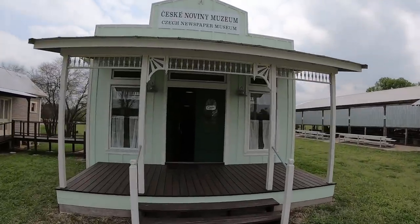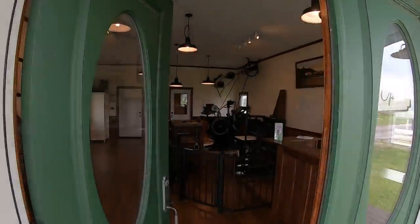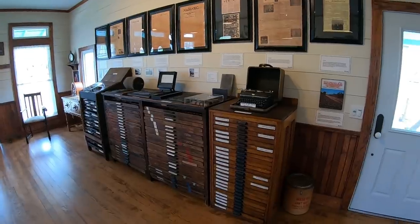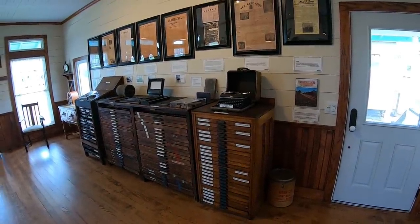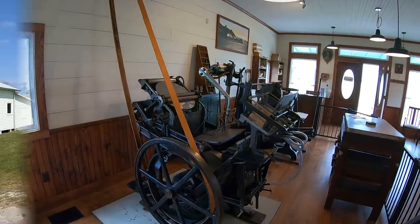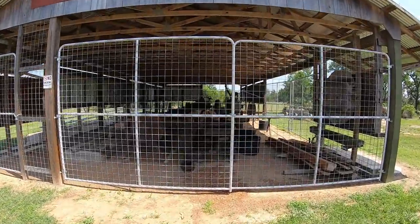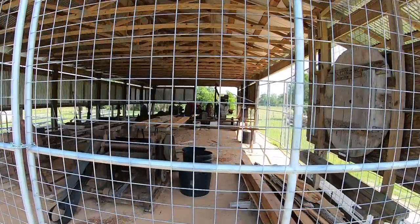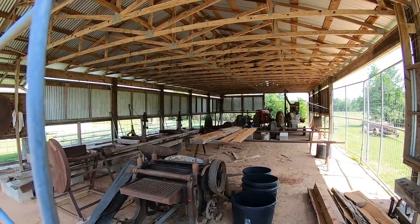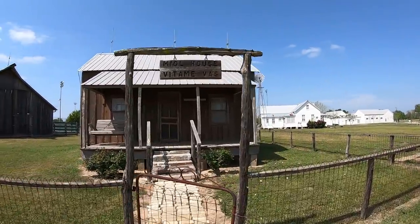So next is the Czech Newspaper Museum. Oh, wow. So this is actually a 1908 printing press. Next up is an 1895 sawmill. Next up is the Miegel House, constructed in the year 1890.